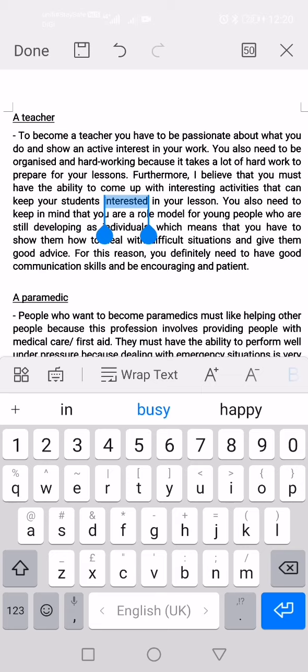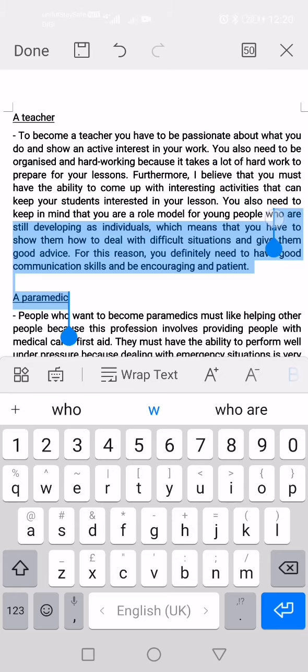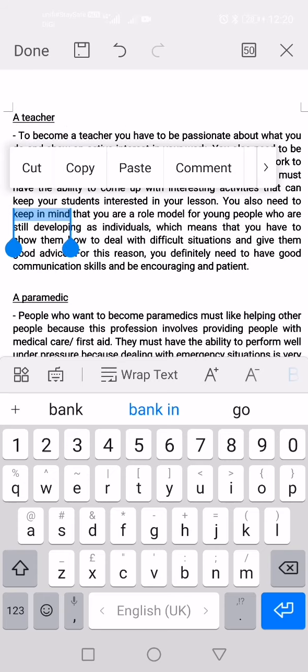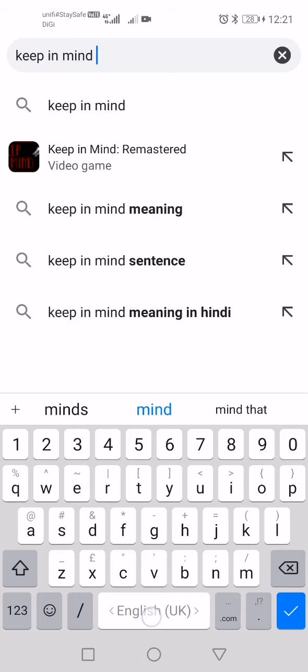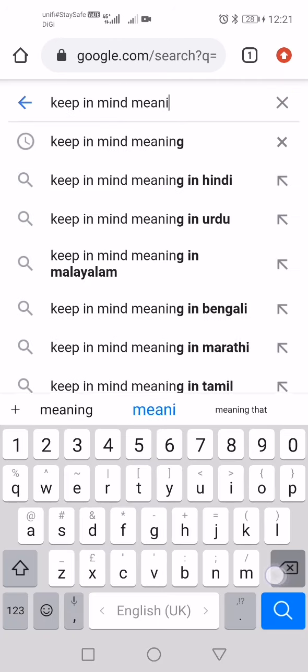You also need to keep in mind. What does it mean to keep in mind? Keep in mind, I think we have learned it in chapter 1. I don't know. This year I didn't. Okay, keep in mind means, let me explain. What is the meaning of keep in mind? I don't really know how to explain, though I know the meaning. Let's check. Keep in mind means you have to remember something like that. Remain aware of something. Okay.